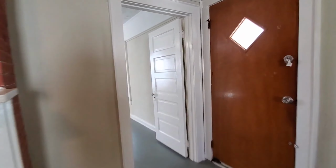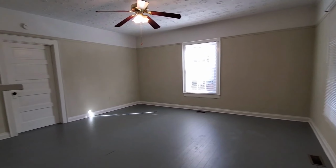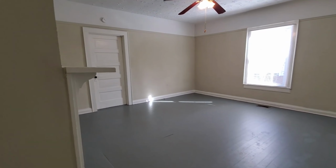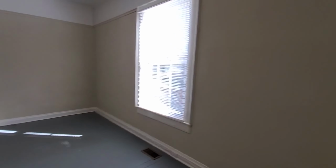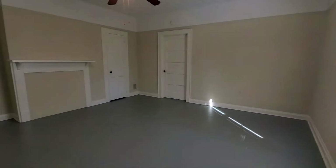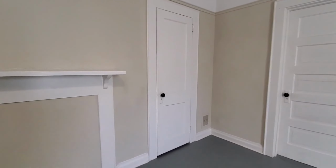We'll go on here into this first bedroom. This bedroom is on the front side of the home. These are painted hardwoods. Nice spacious bedrooms though, that's definitely a plus. We'll check out your closet space here. That first bedroom closet space.